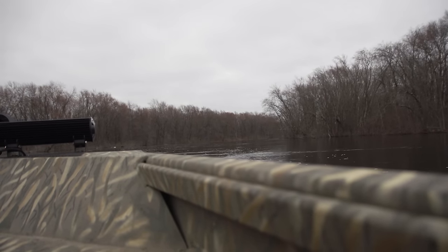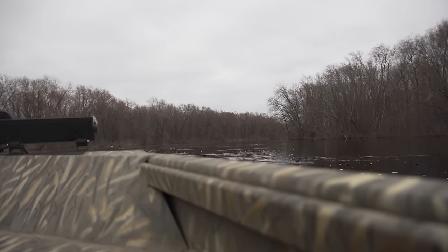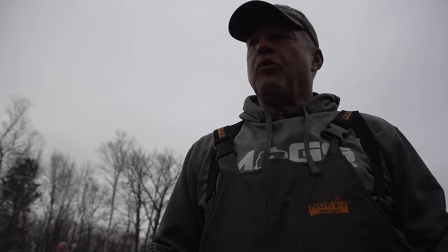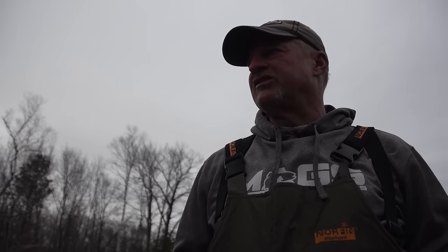So a year when you don't have a lot of runoff, and that's not the case this year at all, we've got a ton of rain. There's still 40 inches of snow sitting up in the UP. So we're gonna have lots of high water all the way through the whole spawning season here.